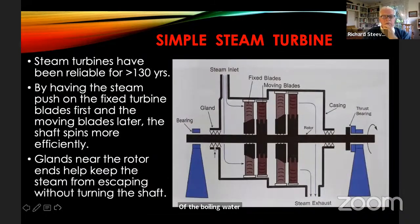Continuing on to the steam turbine, these have been reliable in use for coal plants, gas plants, and nuclear plants for 130 years. There's a lot of experience. First, the steam passes through fixed blades, and then moving blades, and then larger fixed blades and moving blades. This way is to get the most rotational energy out of the steam. And then this, of course, turns an electric generator.